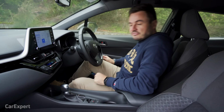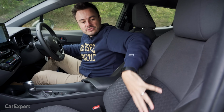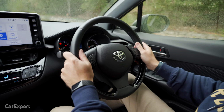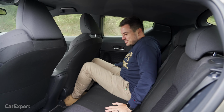What about comfort? Yeah, these seats are really nice. Yes, they are cloth seats, but I reckon they have a cool design on them, so you're not going to be too fussed about it being cloth and not leather. Seat is comfy. The steering wheel sits nicely in the hand. Yeah, this works. Let's talk back seat.